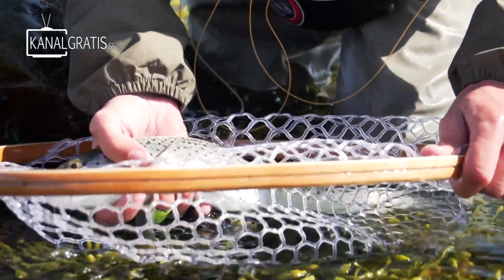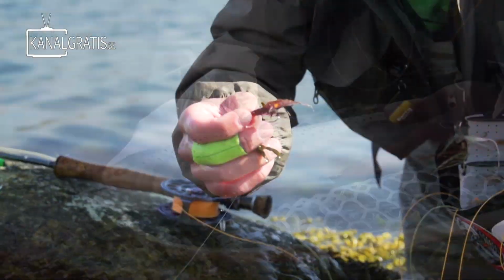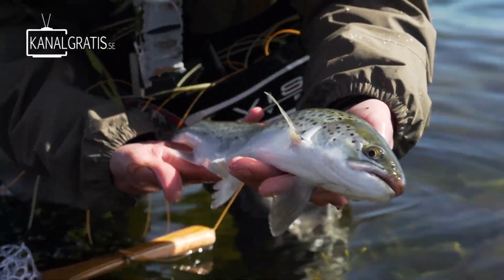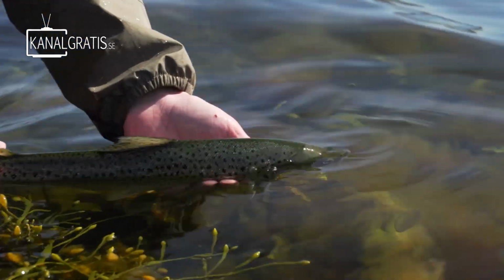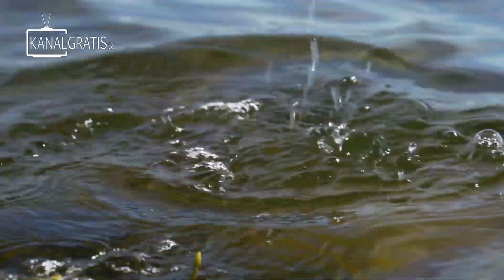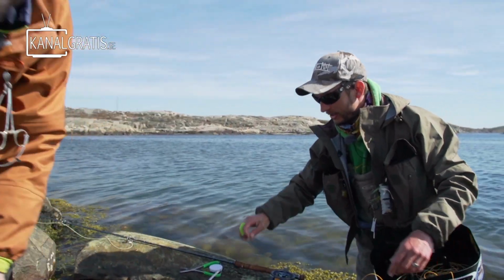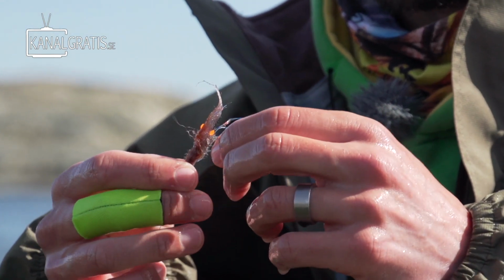Good work, man. So it seems to be the brown shrimp day. Beautiful fish, isn't it? Nice one. Let's put him back. Yeah, let him go. Grow bigger. Woo-hoo. All right. Good work, man. Great. Finally. Shrimpy power. Brown shrimp did the trick.